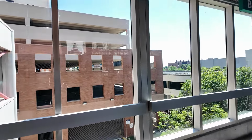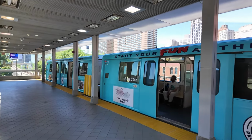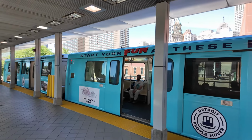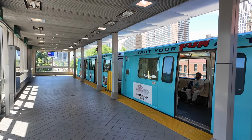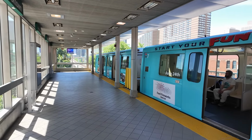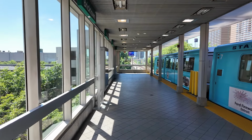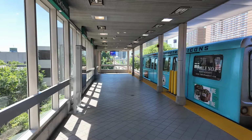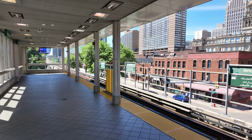All right, so we just got off the People Mover here. It's like they got a total of two cars, which runs in a circular, counterclockwise direction. And as you can tell, it wasn't too crowded today, but then again, I think there is an event going on at Huntington Place, but other than that, nothing too major. Compared to 2 weeks ago where the Detroit Grand Prix was going on.